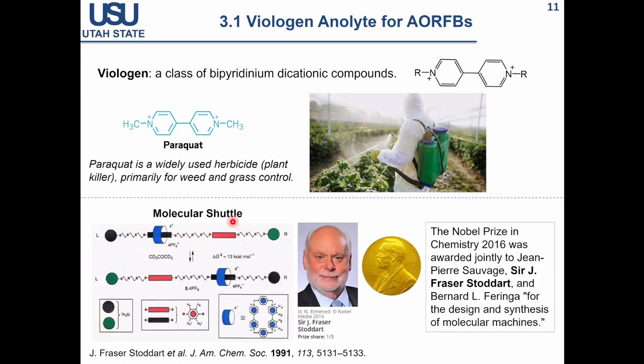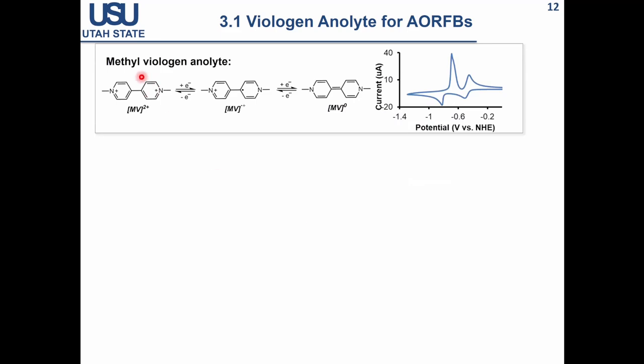The viologen compounds were also used by Professor Stoddart in his molecular machines. For example, he made this molecular shuttle in the 1990s, and because of this famous work, he won the 2016 Nobel Prize in chemistry.